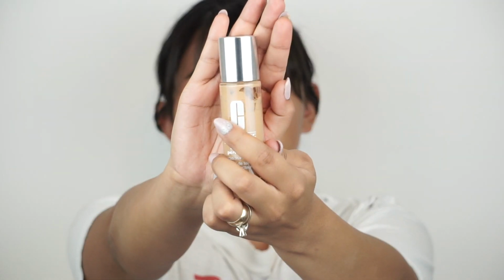My next favorite foundation is the Clinique Beyond Perfecting Foundation. This is when I really want to look very matte. This is the best foundation if you are someone that is really oily, but if you're really dry, stay away from this because this is very matte. It will last you all day. But one thing I do recommend is that you don't powder this a lot because your face will look cakey and it would just look like a mess, and girl, no one wants to look like a mess at all.